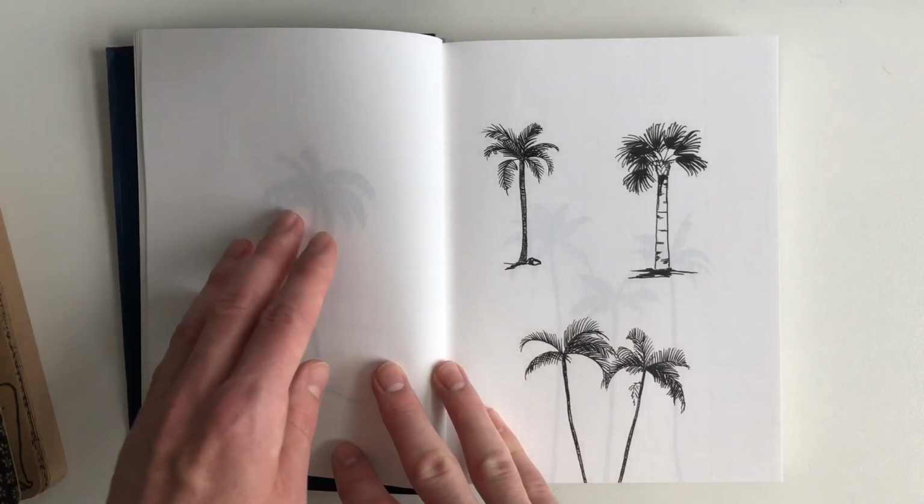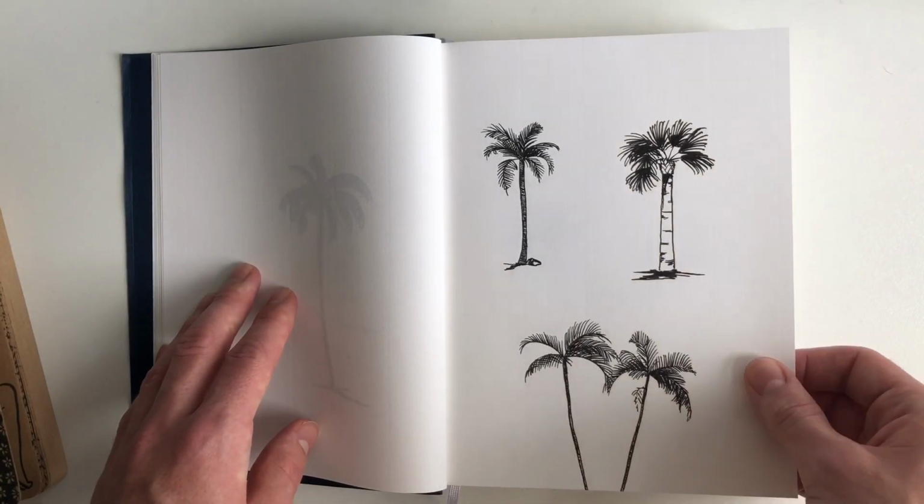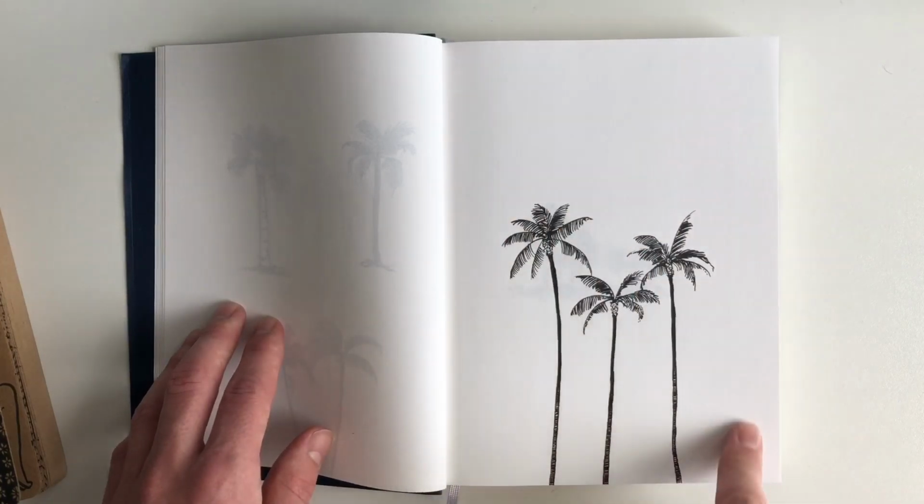More palm trees. I was going to do postcards of palm trees, and it was set up like those 3.